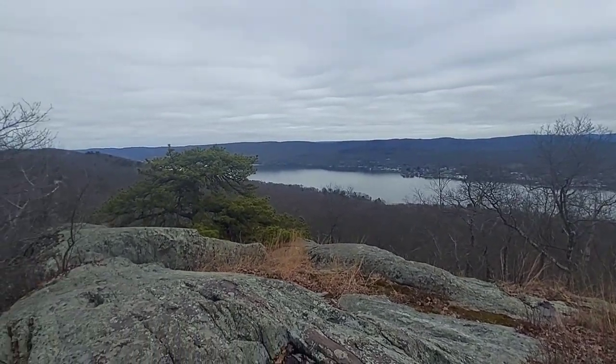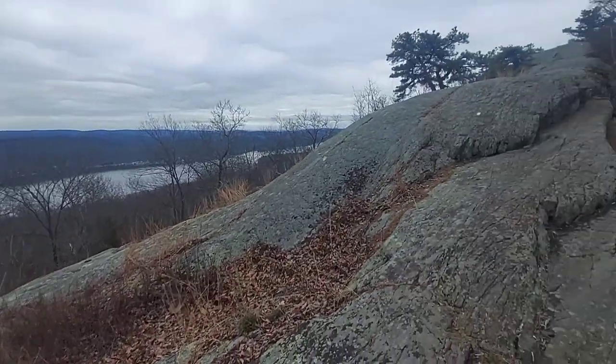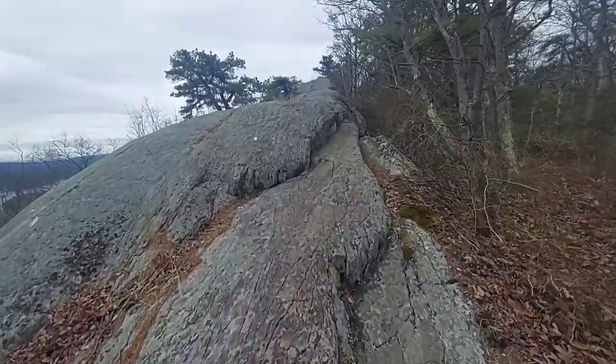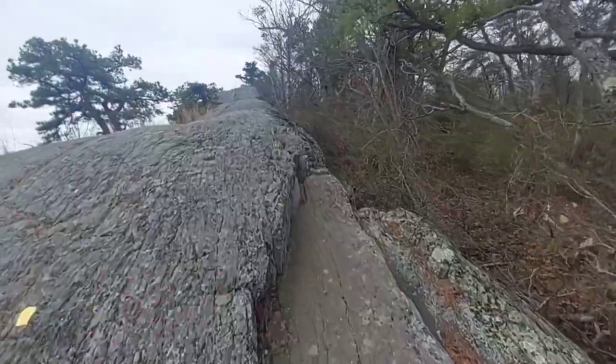I think I was guessing right when it had more views. I think this view actually may be better than the one we just left at Prospect Rock, or at least just as good. And up we go.